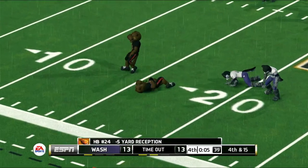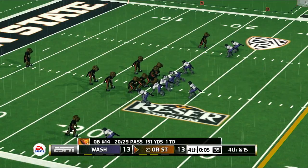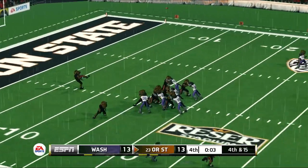Got a man tackled for a loss. 5-yard loss on the play. Well, that play was sort of out of sync from the start, but you have to also recognize that the defense made a great play. They read it from the get-go.